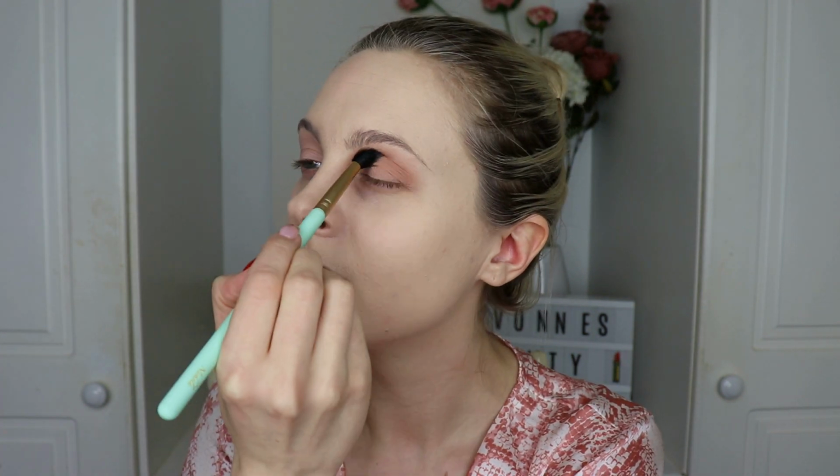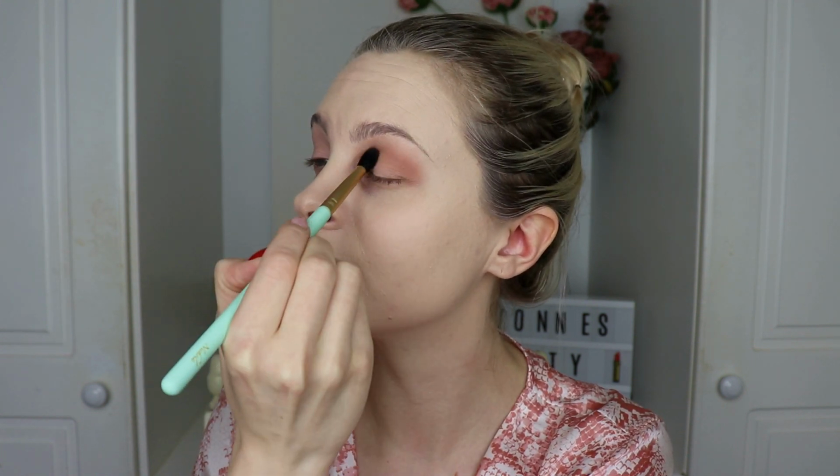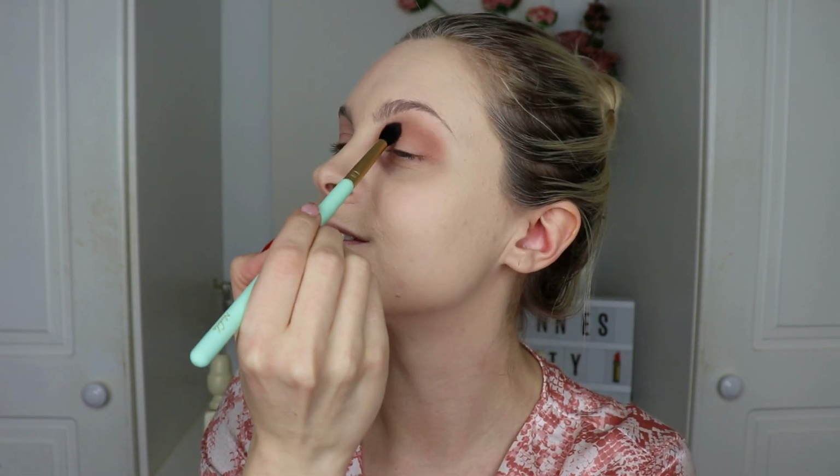Just going to build that up in the crease. I'd say if you don't tap these off beforehand, you'll probably end up with quite a lot of the fallout on your face. I'm just tipping my head back so I can see exactly where my crease is. I'm just going just above it so that you can see the colour when my eyes are open.